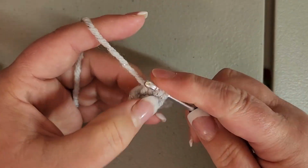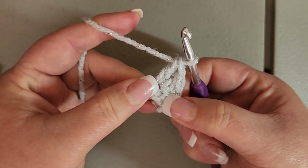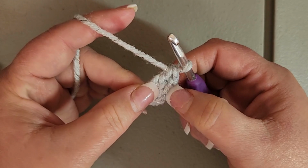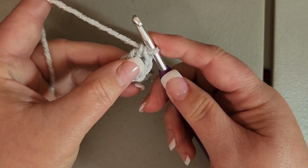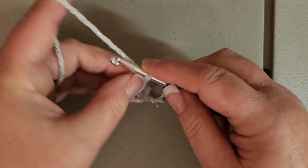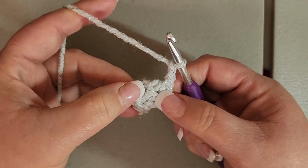And some of you may already know how to do a granny square, but for those of you who do not, this will also be a good tutorial for a granny square. So we have our first cluster of double crochets. That chain at the beginning counts as 1 double, and that's 3. So to start a granny square, you're going to do 2 chains in between each. So 1, 2, and then we're going to do this 3 more times.